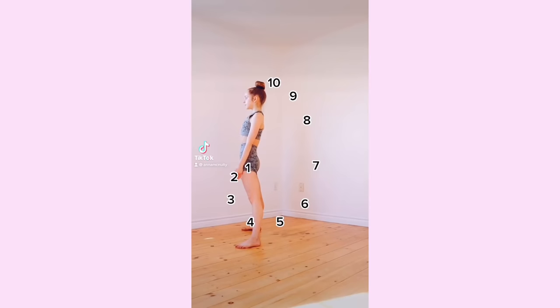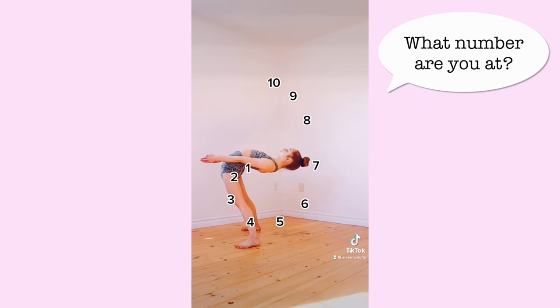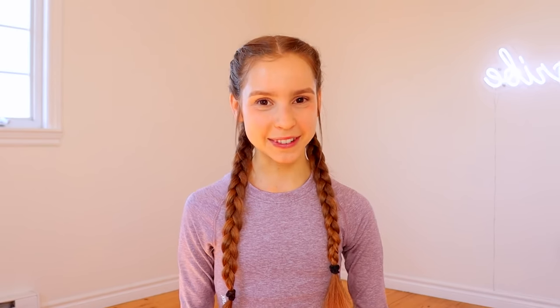Inspired by this backbend one that I did a couple weeks ago. Because that one went kind of crazy, I think it has over 13 million views now. So I'm going to try to recreate it, except to step it up a bit. Every time I go down a number, I'm going to change colors. I feel like it's going to be hard to make sure I'm in the exact same spot every time so that the transition is clean, but I'm just going to try my best and we'll see how it turns out.